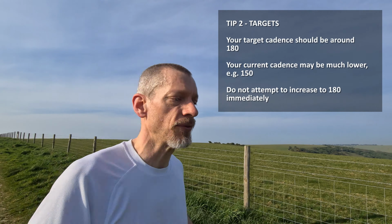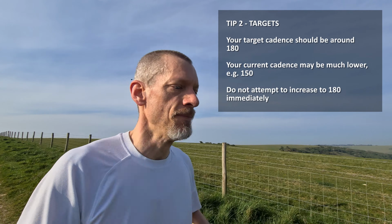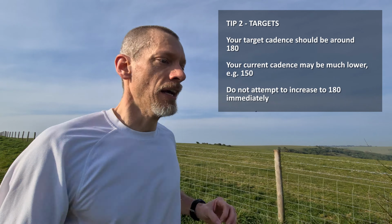And the pro tip: we're all talking about this magical 180. And we're not talking about darts here, we're talking about the cadence. 180. And that's to get towards a regular run where you're turning your legs over that quickly, and really, no matter what your pace is. And then from there, you should be able to increase your cadence upwards.